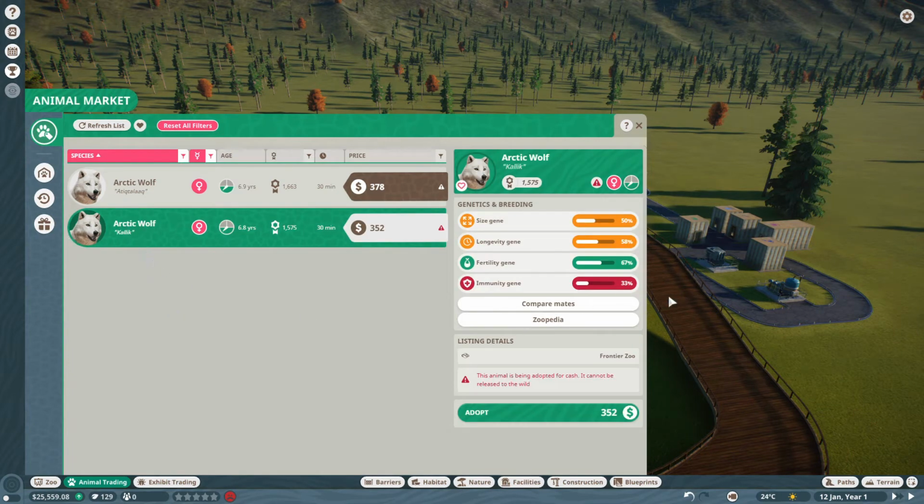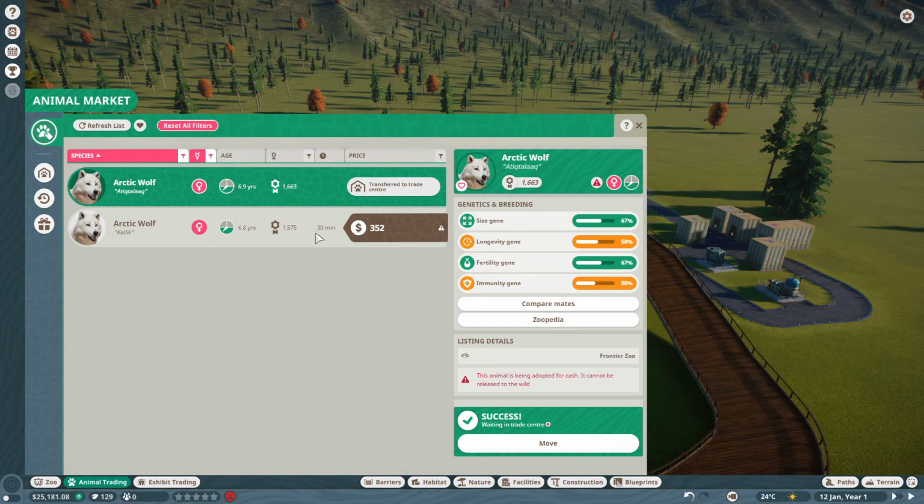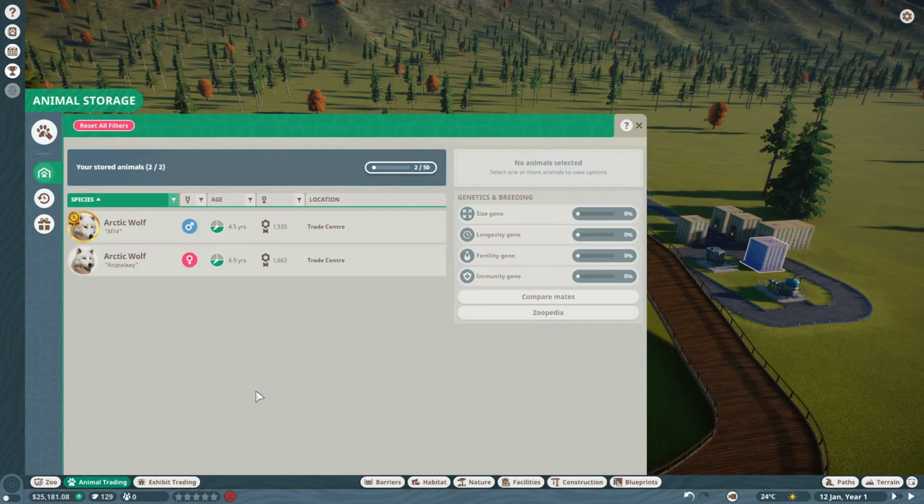Kalik, she's new. Little higher immunity, not bad. Oh, here we go. Found our winner. Adopt. Awesome. So when we go into our animal storage, we have M14 that we will definitely be changing the name. And add a quick lick.